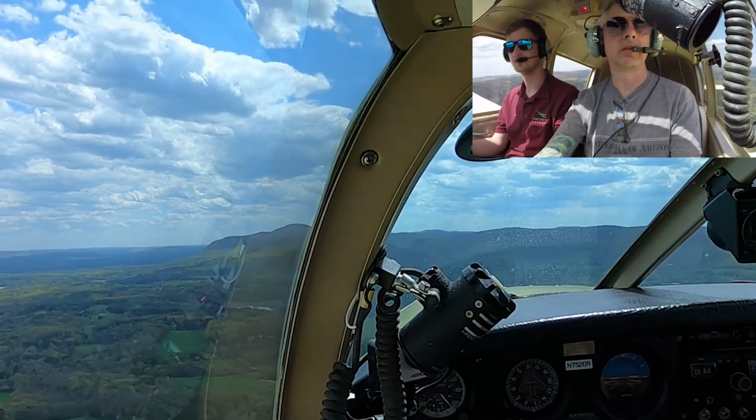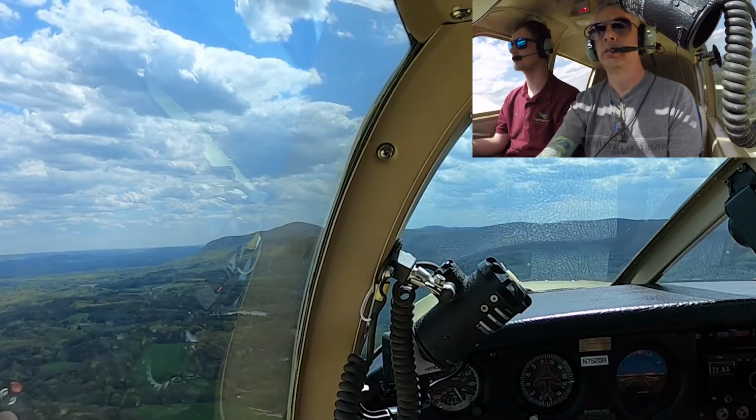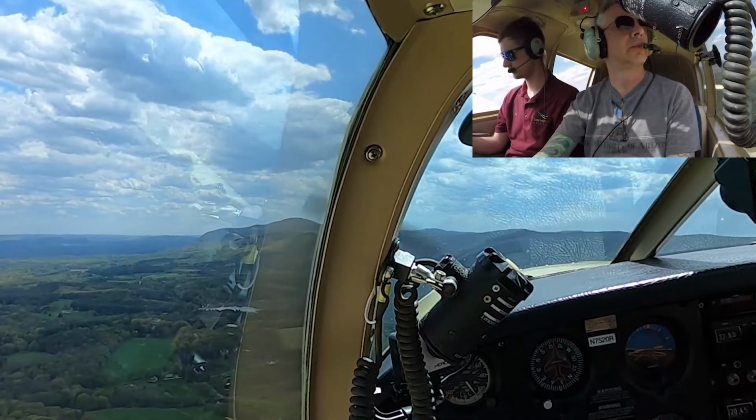Okay, let's go ahead and turn our downwind now. Great Barrington traffic, 20 Romeo's turning left downwind, runway 29, Great Barrington.